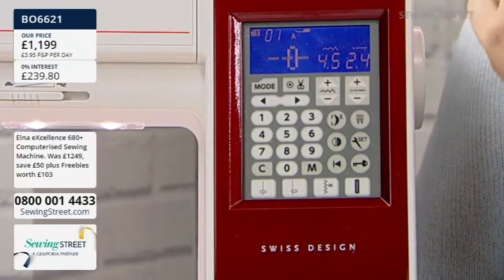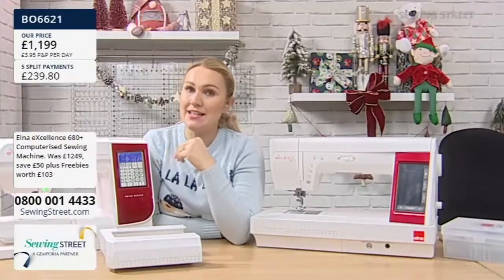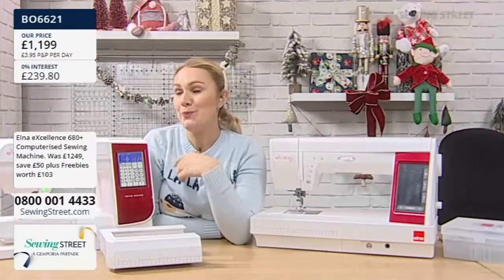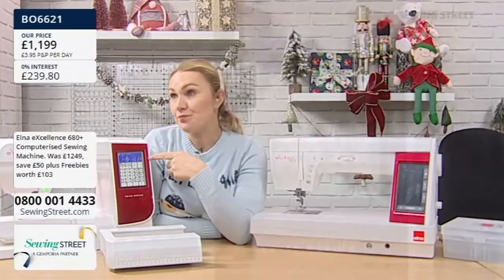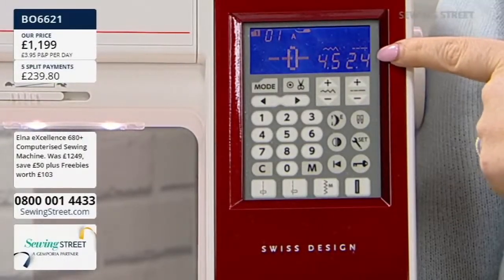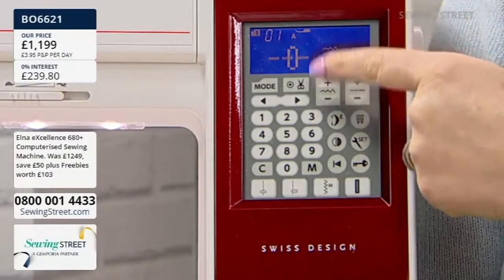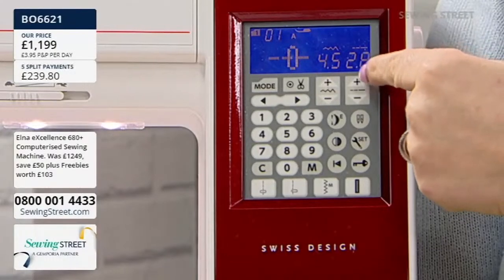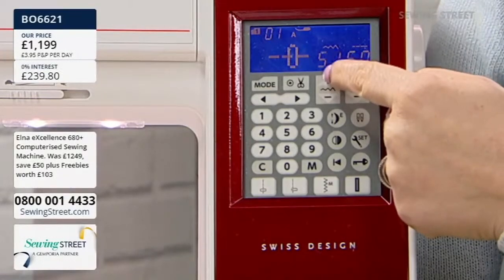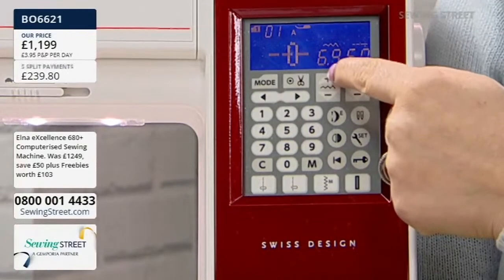Now, the benefit of using computerized machines, and all of the machines that we've shown you today have been computerized, is that it automatically defaults to its recommended stitch width and stitch length. So for example, it thinks we're doing a bit of straight stitching piecing here, so it's gone to a 2.4 stitch length and a 4.5 stitch width. When you're doing zigzags and things, you can override that. It goes right up to a 5 stitch length, and the stitch width goes up to, I believe, a 9. Is it a 7 or a 9?